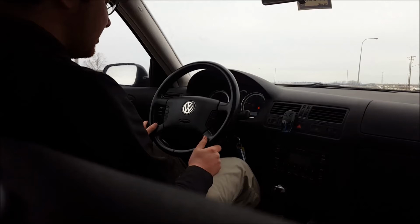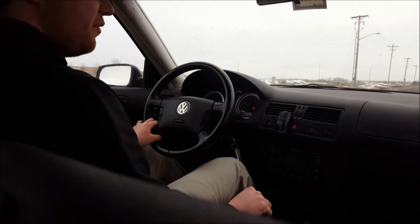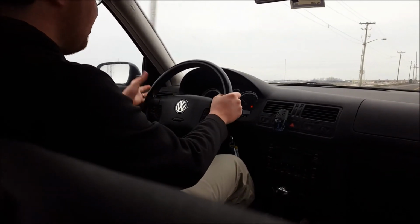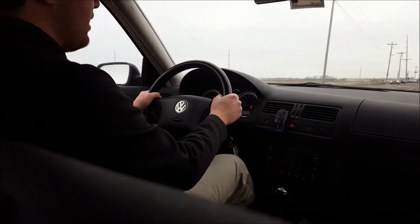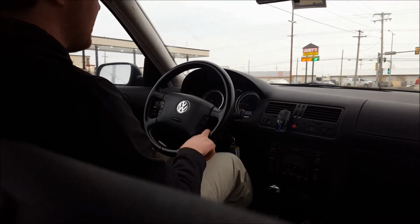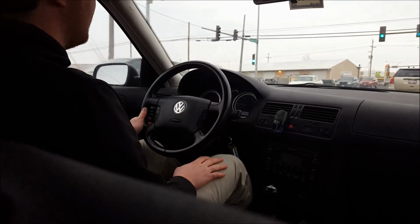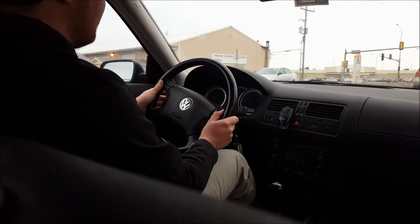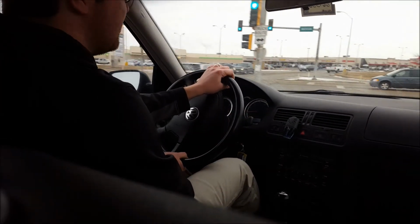So even with 100 horsepower, it manages to move along pretty well, especially if you're not afraid to floor it. Once you get up to speed, it's pretty torquey, so it moves along pretty well. You can really hear the turbo whistle with a straight pipe on it. It kind of enhances the sound of the turbo itself, which is pretty cool. You can hear it kind of on these low speed accelerations around like 1500 RPM.